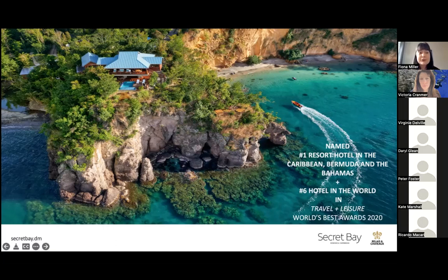This incredible 1-bedroom villa on the end here is Zabuku one, which is our top room category. It's the honeymoon villa and it's always booked out. It is so popular and it's absolutely enormous, over 3,000 square feet and just 1 bedroom. I'm going to show you a really quick video now of Secret Bay, which will give you a good feel for the resort.